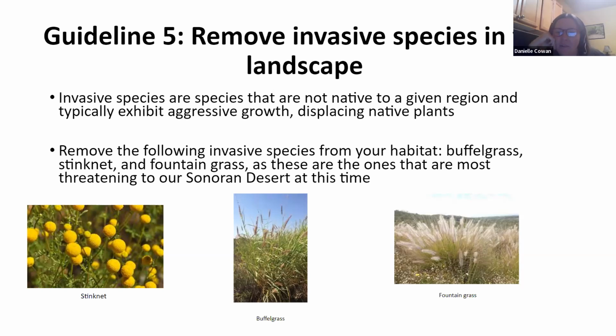Luckily, I'm not dealing with the grasses. They're harder to pull out. But stinknet, they are challenging. We can talk more about that. There's much more information on the Plant Society website than I have time for today.